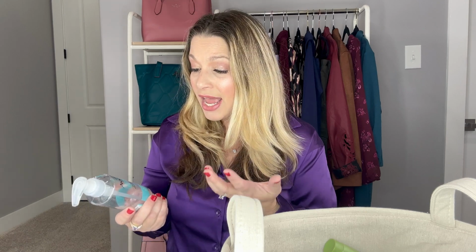I do like that it has the pump bottle. It's really good for people that have sensitive skin, maybe have eczema or any kind of dryness and flakiness on their skin. It says that it's dermatologist recommended, and it's fragrance free. That's what I really like about this, is that it is fragrance free. So this one was a nice one. I like this one, and this one is a repurchase for me as well.